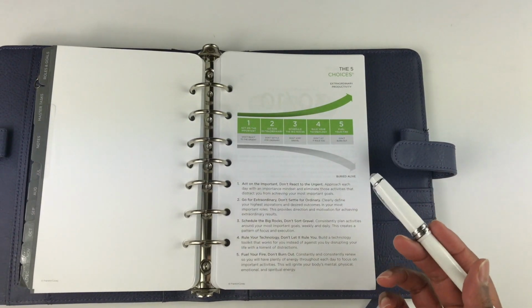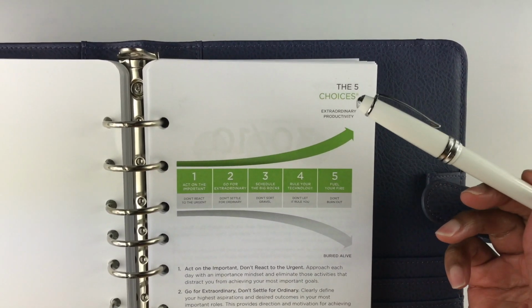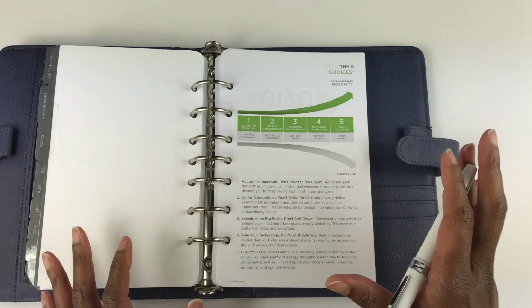It's starting to explain here what the 5 choices are. Okay, so here's the idea behind the 5 choices to extraordinary productivity. Here's what it's all about. The thing is, we all have the potential to do extraordinary things.